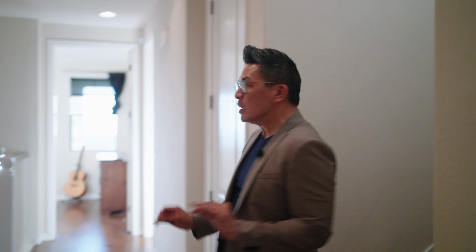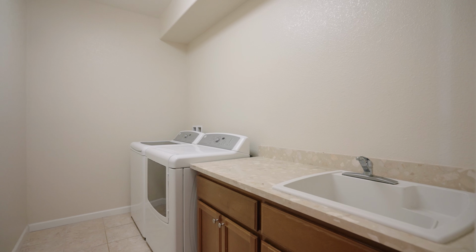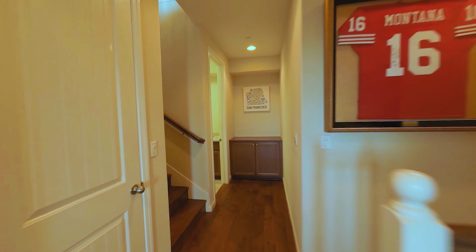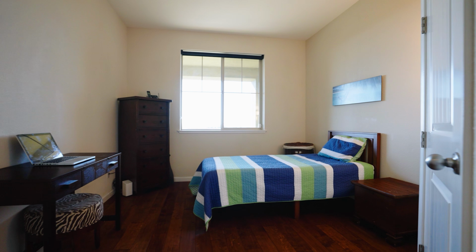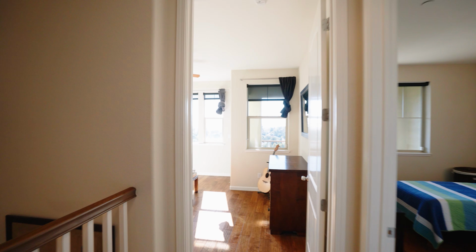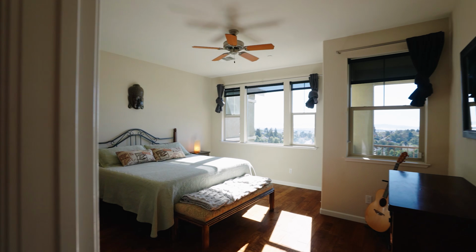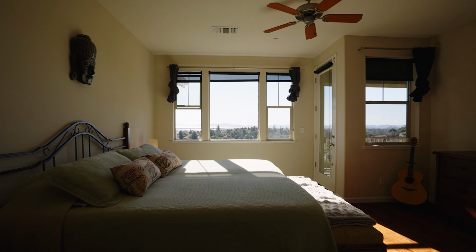The upstairs is a common area, and here we are in the middle level, which has huge laundry room with a sink, closet, and hallway, plenty of space for your art. And then we have a mini ensuite here to my left, and this is the primary ensuite. Again, both bedrooms here have direct views of the Golden Gate Bridge, San Francisco Bay, and more.